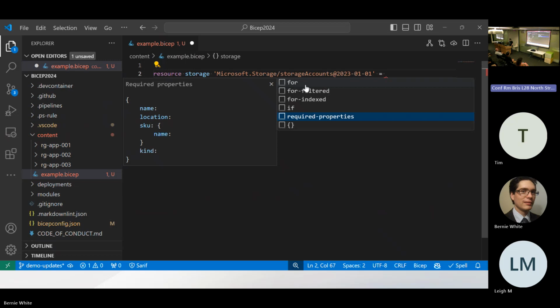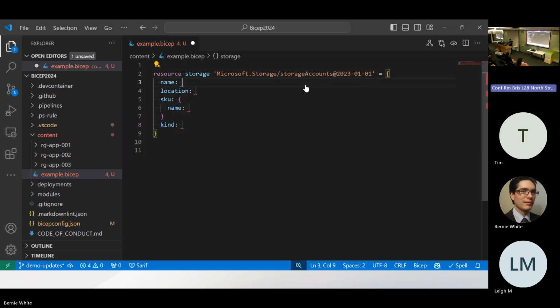So we get the version, we add an equals, and again, you can see another IntelliSense popping up showing the options we can choose. These options, for, for filtered, and for indexed, are all about adding loops. If I don't want to add one storage account, I want to add more than one, then I can very easily do that, and we'll have a look at that in a sec. For the moment, I'm just going to choose required properties, which basically says, create me a storage account and tell me what I need to populate at a minimum.